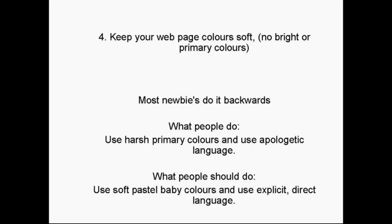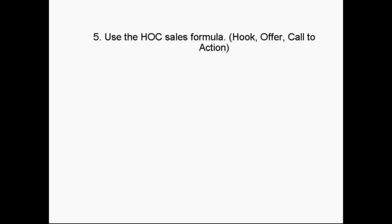Number 5, use the HOC sales formula. HOC stands for hook, offer, and call to action. There are already too many resume web pages out there. Don't fall for the same trap of talking all about how wonderful hypnotherapy is and why they should choose it, unless you are teaching people hypnotherapy. If you are using hypnotherapy to help someone to achieve their ambition or to solve their problem, then you must use a structured offer to gain their attention.